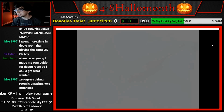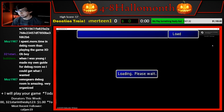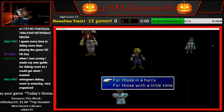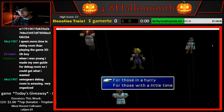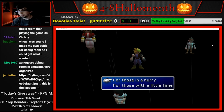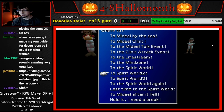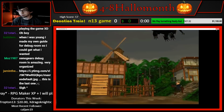But I have to show you this very strange room that I just found out about. Basically, you want to walk down a little bit and then diagonal down right. And you end up in this room with a giant Eris, chocobo music, a nurse, and a doctor. And it says, for those in a hurry or for those with a little time. If you pick for those in a hurry, I think you automatically get teleported out to something.